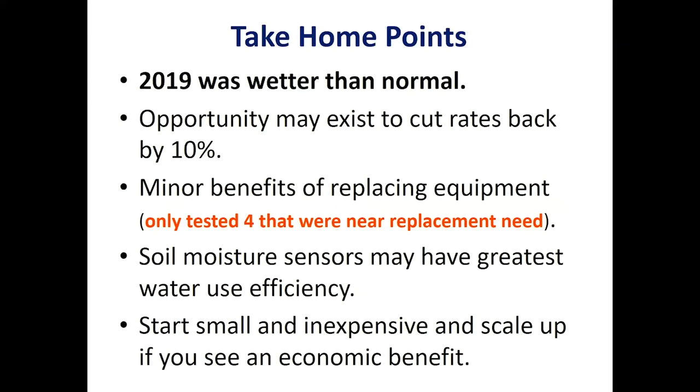So to sum it up, we really saw little, I guess keep in mind 2019 was wet, and so we think that really impacted the results that we saw. But a couple of things to take away is that we really think there's some opportunity to cut back by 10% and not have huge impacts on your production.